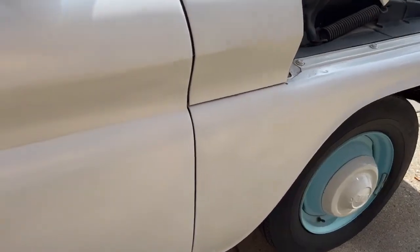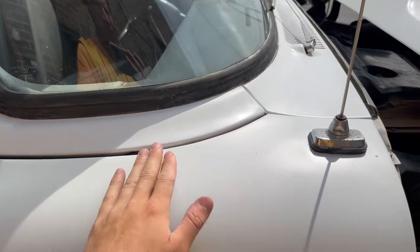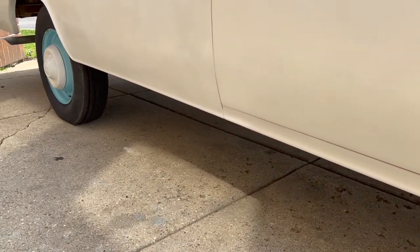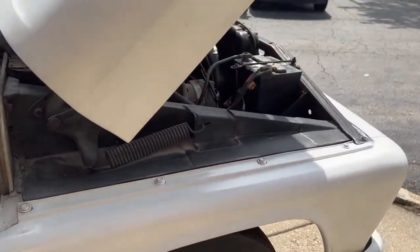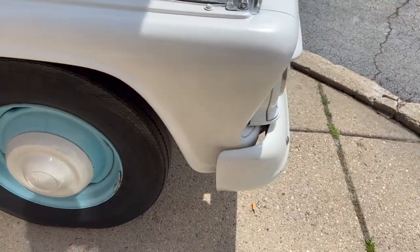Squeaky passenger door, again, fitment all the way. That's just super, super cool. But anyway, we're getting to the point of the video now where we are going to fire it up and then drive it.